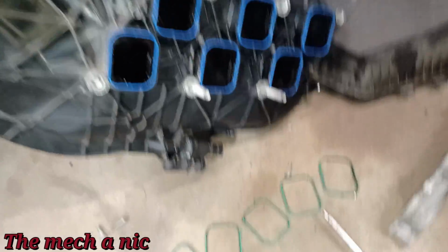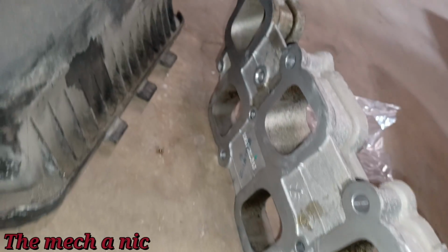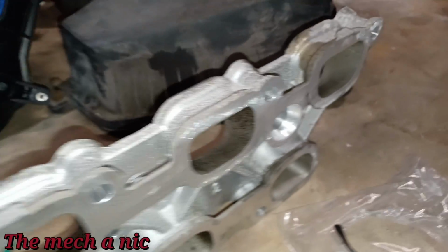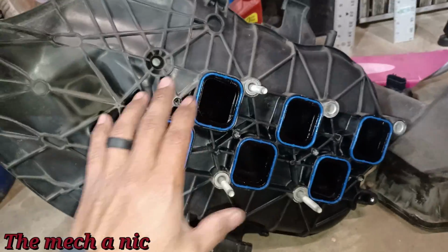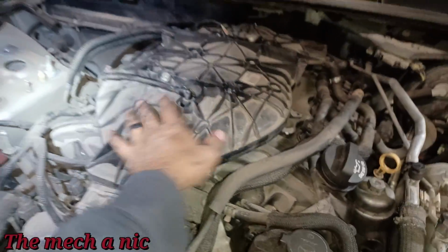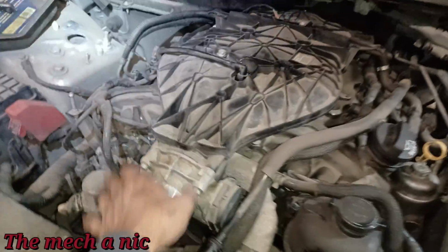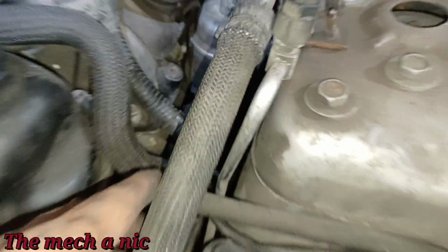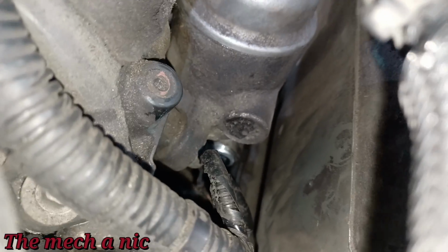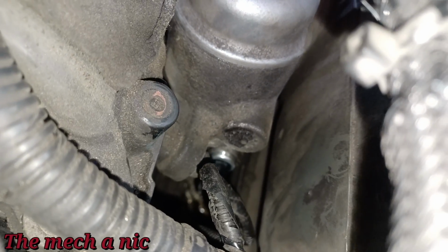New gaskets are in place and I cleaned both sides of the lower plenum. See, it looks pretty good where the gaskets are going to go, so I'll put this back on here. As you can see, I got the intake manifold reinstalled, throttle body's in place. I plugged in everything that it looks like I unplugged. I even got the brand new oil pressure sensor installed. Hopefully you can see that little shiny thing down there.